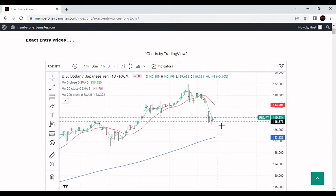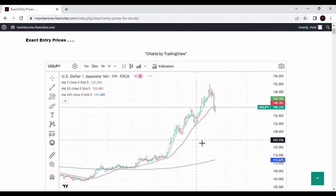We need to get this price firmly up a little bit here to 142.5, roughly, before we can start to say that this correction is over. But it does look like it's beginning to look like it's over. Let's take a look at the weekly and see what's going on here.